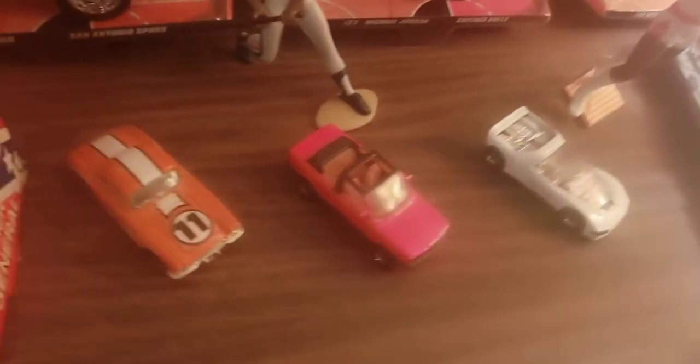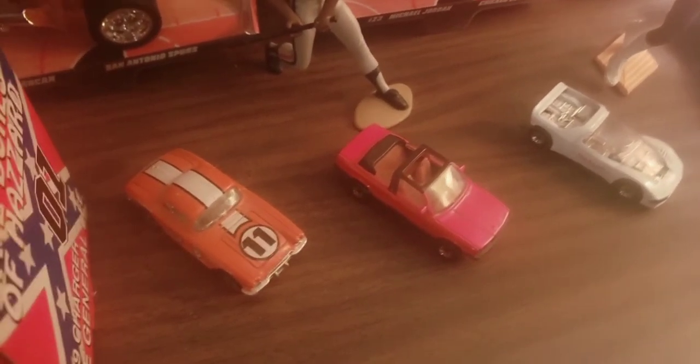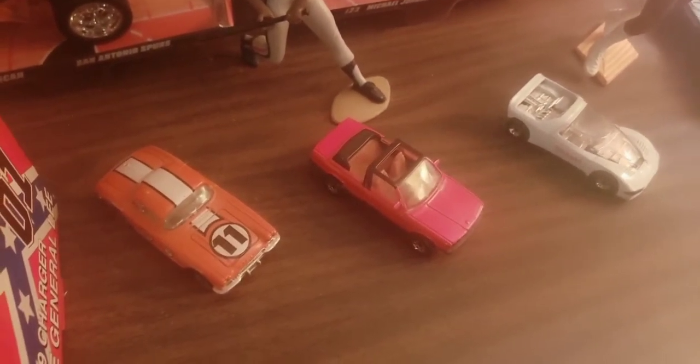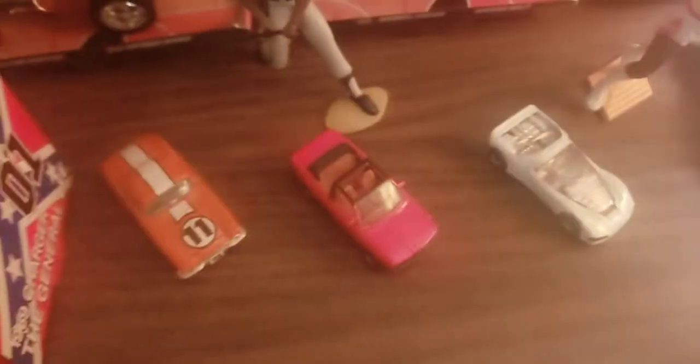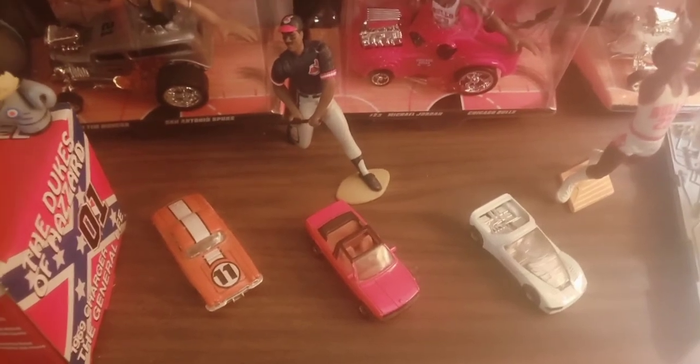Anyway, getting back to it, here are three relics that survived my childhood in the form of Matchbox cars from the early to mid-80s. There's an orange Corvette, convertible BMW, and a Quasar concept car. Again, mom never threw them out, so they just survived to this day in my collection.